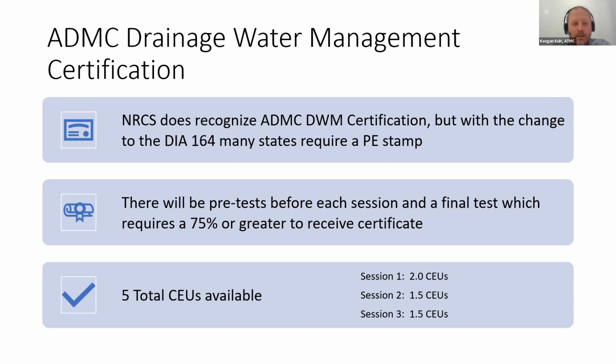For any CCAs or PEs here, there are some CEUs available for these sessions. We will hold up the QR code scanner at the end of the sessions for those that are hoping to get those CEUs.